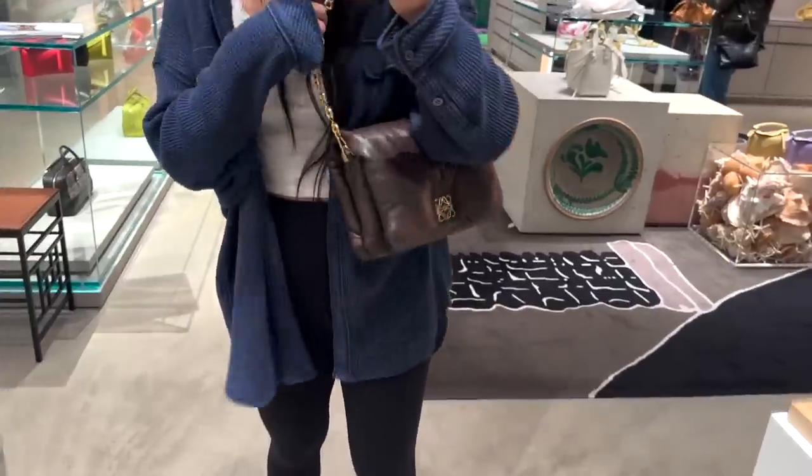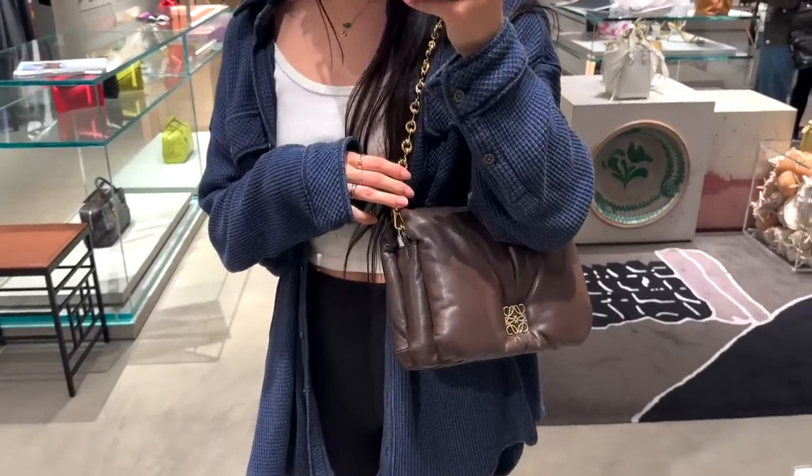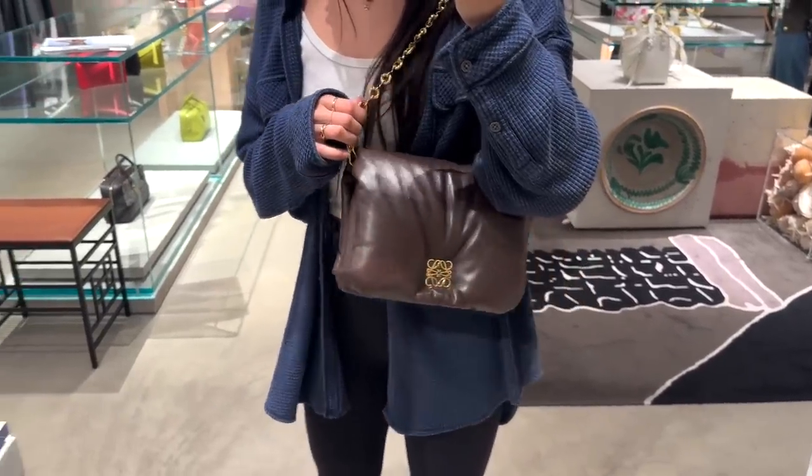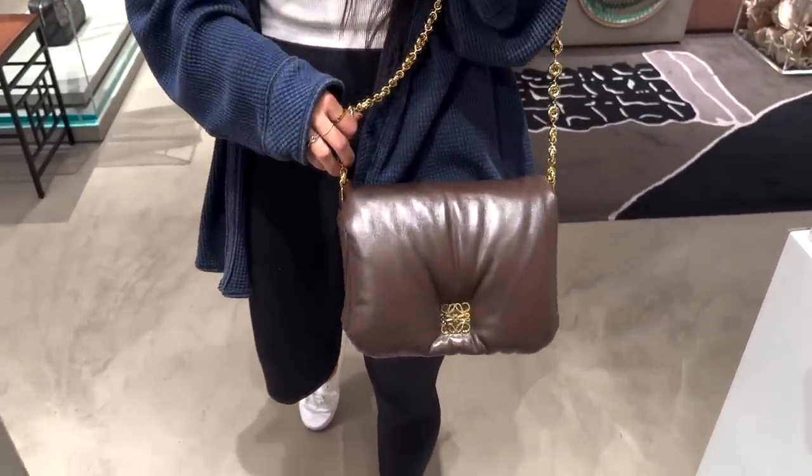What do you guys think of the puffy Goya bags? It's really soft and really comfortable, and I rarely see people have it. It's giving me Chanel Trendy CC with old Celine trio bag vibes. I mean, I think it's actually really unique, and it's definitely growing on me.